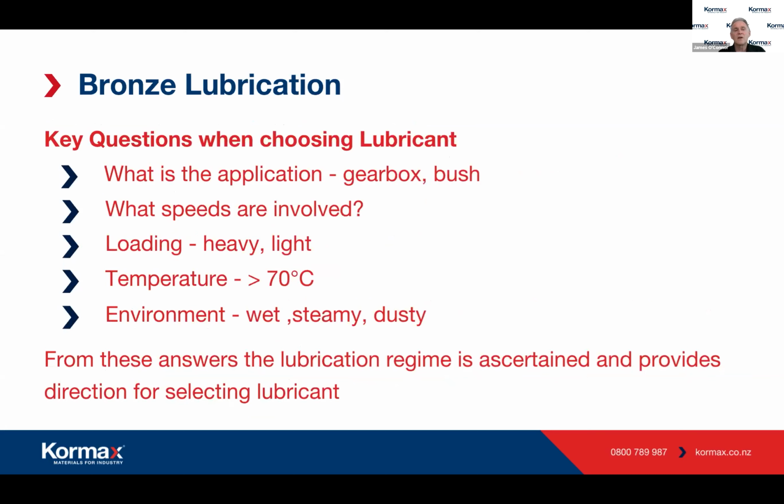So some of the key questions that I always ask when choosing a lubricant is, I guess I would make the point that my first recommendation or point of call here would be to check with the OEM, the original equipment manufacturer, because they should have done all this hard work for you. Most of them already have. So a gearbox manufacturer, for instance, he will already have some idea, or he will have a recommendation generally with his manual or for that particular application.